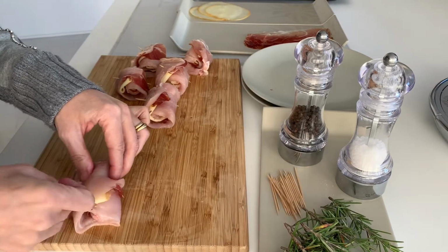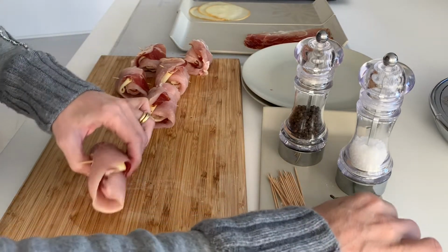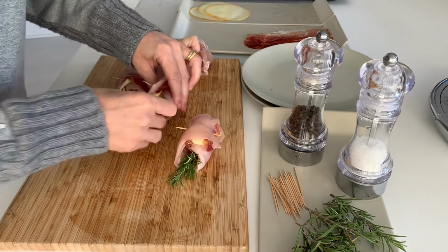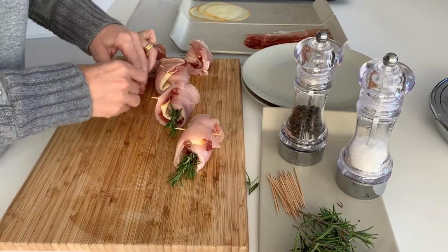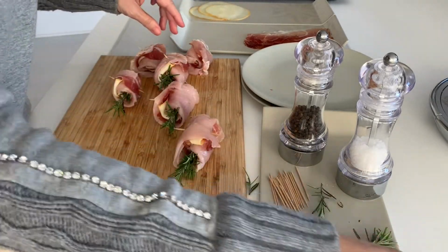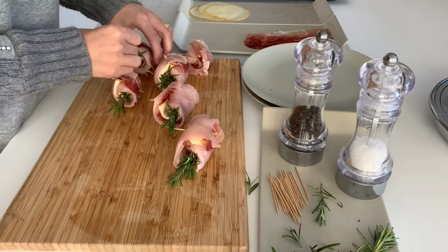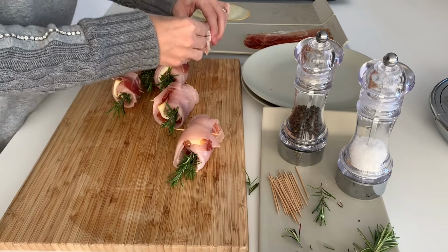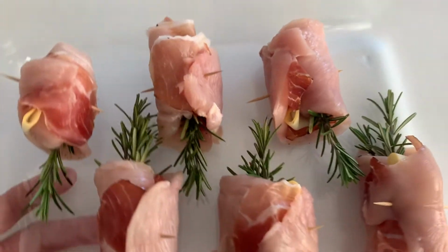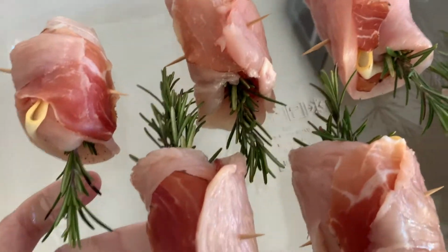A little branch of fresh rosemary will definitely give an extra touch to your rolls. This aromatic herb is native and used a lot in the Mediterranean area. I really love it with a lot of meat dishes. If you use it even on a simple steak, it will take your food to the next level. And it seems that rosemary has a lot of health benefits too.